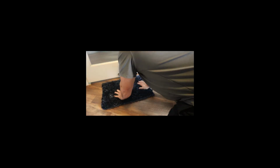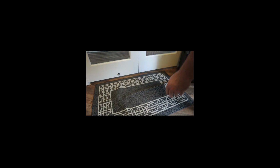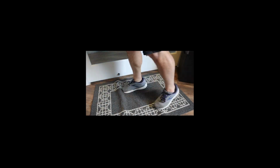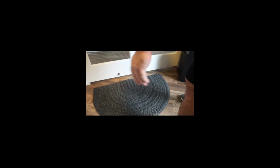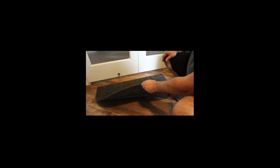Now this thing says it has a no slide backing on it, but it slides around and it's pretty darn thick, so we want to avoid that. This is a little bit better. It's thin, but as you can see, the backing on it still allows it to move around a little bit. Now these ones, I love these. They're super rigid. They don't slide around, but even if they do, they don't bunch up.